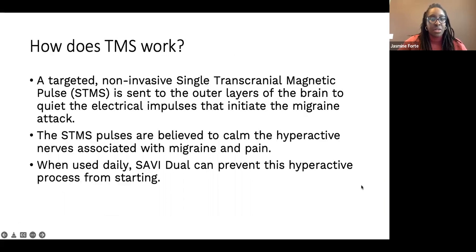So how does it work? When we think about magnet therapy, most people are familiar with MRIs and how they work using magnets. It's not quite the same strength as an MRI machine, but you're using magnets to send electrical impulses that can either stop a migraine attack in its tracks, or with daily use can prevent this hyperactive pathway associated with migraine from happening.